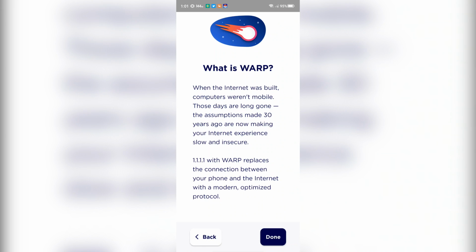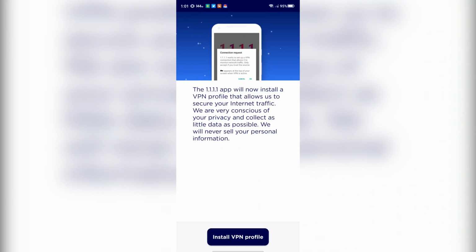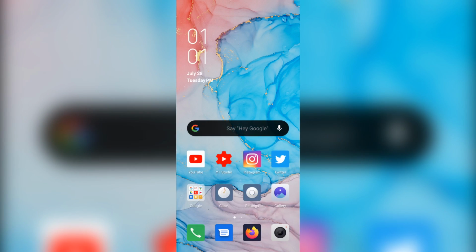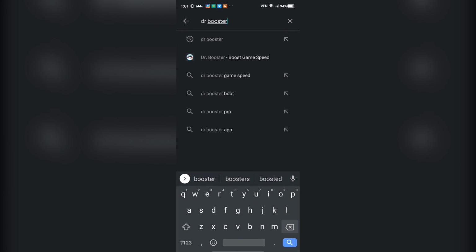So yeah, it says here, what is WARP? When the internet was built, computers weren't mobile. And yeah, it replaces the connection between your phone and the internet with a modern optimized protocol. We're going to click accept. It's going to install a VPN configuration. Okay. And now we are connected. It's going to connect to whatever is the fastest server. And at this point in time, then you can open up Call of Duty. To all the people that I have talked to who have used this, it has worked for them. So it's worth a shot if you would like to test it out yourself.